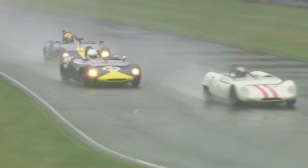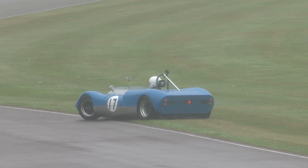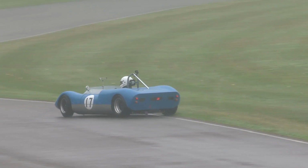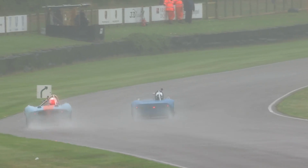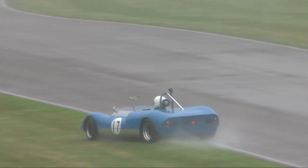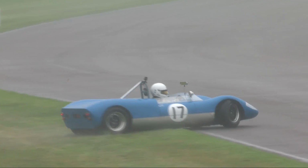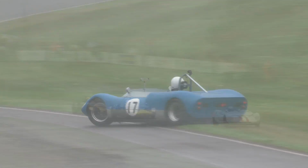This is a very tricky part of the circuit, and behind them, the next three. Oh, Arnie Black spun. All those years, decades of experience, and just got a little bit offline, Arnie Black. Round he goes in the 17 Crosley, back in front of Mark Owen, who had his own spin not so long ago. And what we're seeing, of course, once you get off the black stuff onto the green stuff, it's super, super slippery, and that was a double pirouette. It's a double axle.